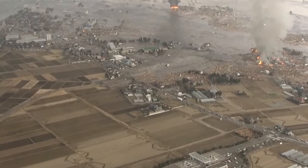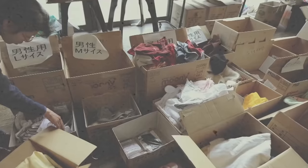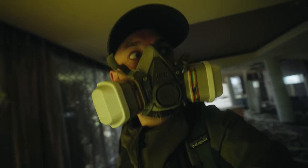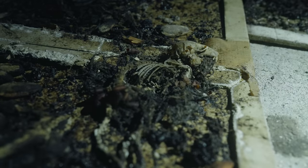In all, more than 20,000 people died or disappeared as a result of the disaster, and hundreds of thousands were forced to move. I was here 6 years ago, and now I'm back in the same areas. Have people returned to live? Has the area been completely rebuilt? That's what I'd like you to find out in this video.